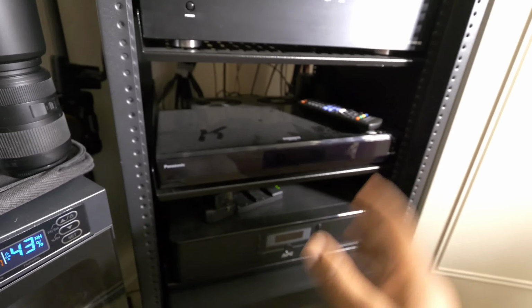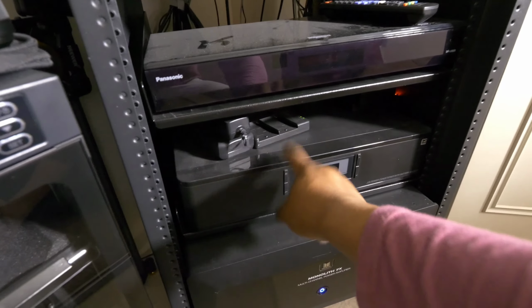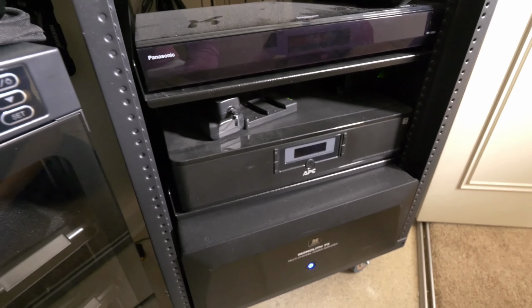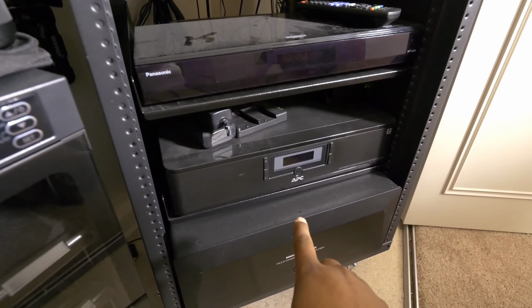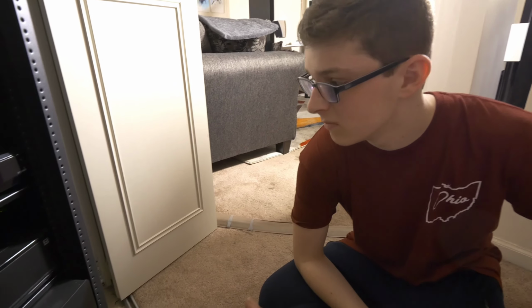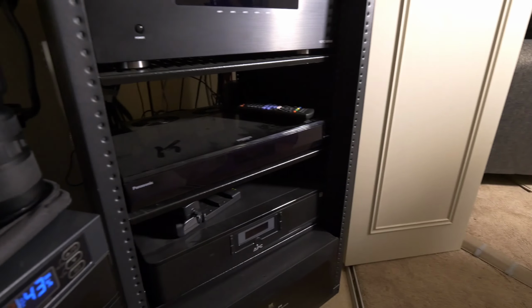Of course, there's some remotes to everything, but I use a universal remote for all that stuff. And down here is one of the most underrated pieces of equipment in everybody's home theater, and this is the power conditioner. This is the APC J25. I've had this for probably 6, 7, 8 years now, and it cleans up all of my power so that there's no hum or feedback in my system. Sometimes when you're not listening to anything but your system's on, you can hear a buzz or kind of like a hiss.